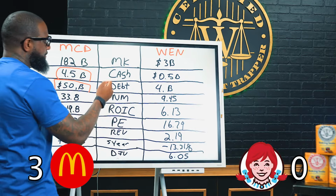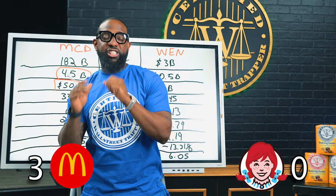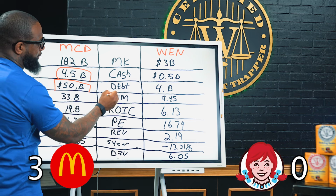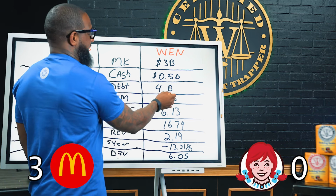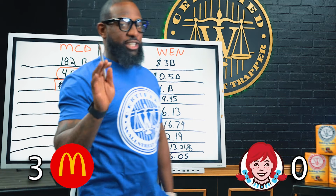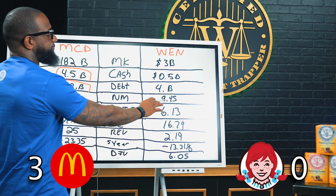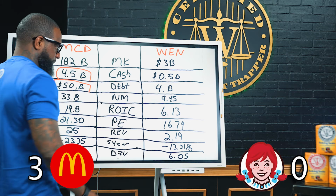Next, we're going to talk about net margin. This net profit margin tells us what percentage of the revenue is profit. So 33% of the revenue that McDonald's brings in is profit, 33.8. 9% of revenue that Wendy's brings in is profit. Now let me tell you how this would have separated the two. What if Wendy's would have had a 40, right? Wendy's would have had a 34.